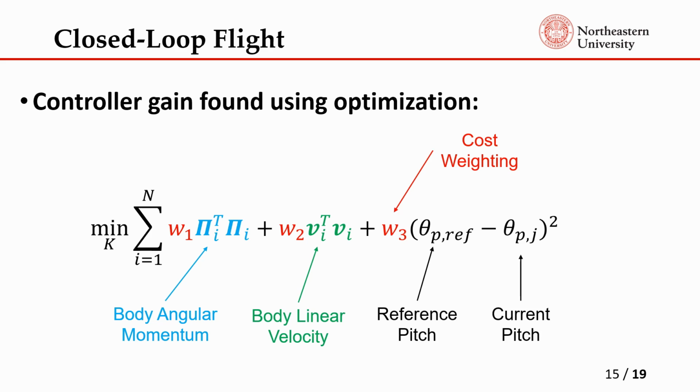We used an optimization scheme to find the optimal gain value to stabilize the pitch dynamics. This cost function is used to find the optimal controller gain, K, by minimizing the body angular momentum, linear velocity, and pitch angle tracking error.